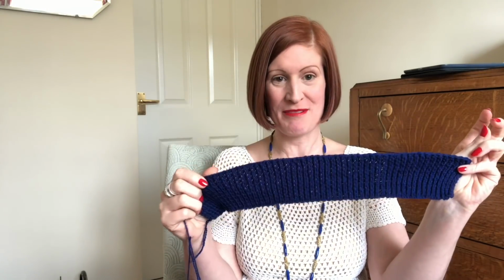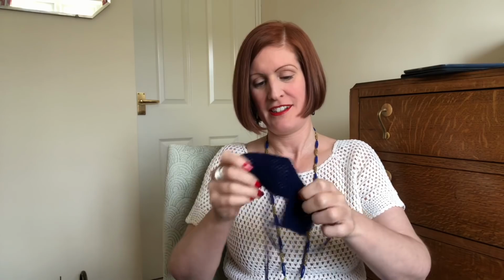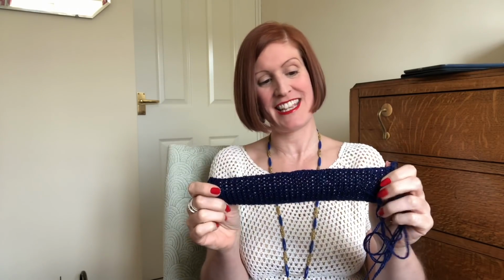So that's done. So I've done both sleeves. I've got to weave in one more sleeve. My mum has kindly done the waist ribbing. There's lots and lots of ends here. And two arm cuffs. I tried knitting these 10 times.